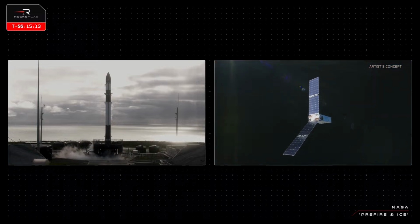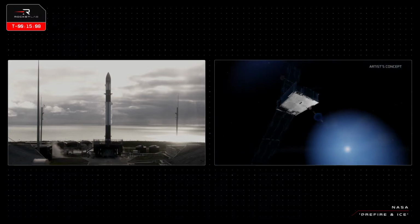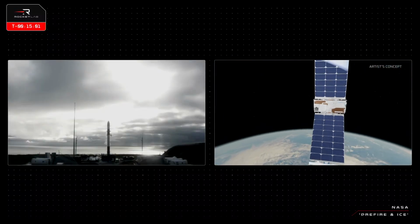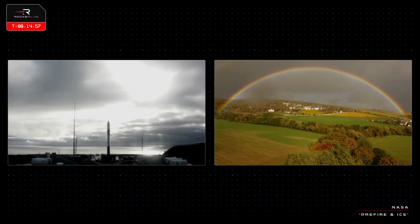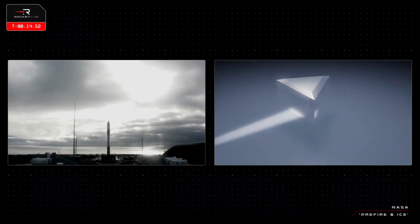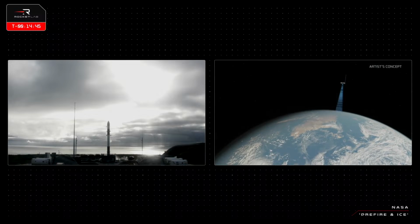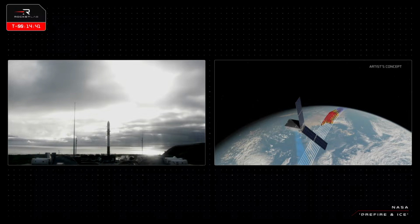Each of our PREFIRE CubeSats carry something called a thermal infrared spectrometer that looks down at the Earth and gathers energy being emitted from the planet at different wavelengths. Just imagine a rainbow. When you see a rainbow, you see the different colors in the rainbow. And what happens is light gets dispersed. Similarly, we see the different wavelengths split up, and you can measure each of these wavelengths. And that's what the spectrometer does. It spectrally separates the radiation into different wavelengths.